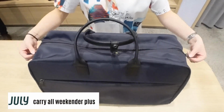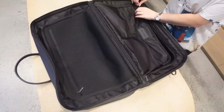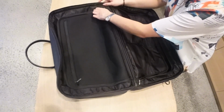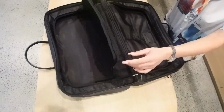This is their Carry-On Weekender Plus, and I want it so bad. I love that it opens up clamshell style and is packable on both sides. You could use it by itself or in addition to your luggage, and you can hold so much stuff.